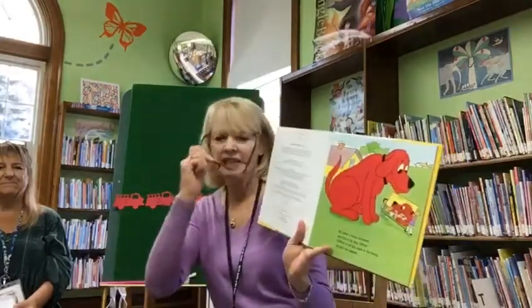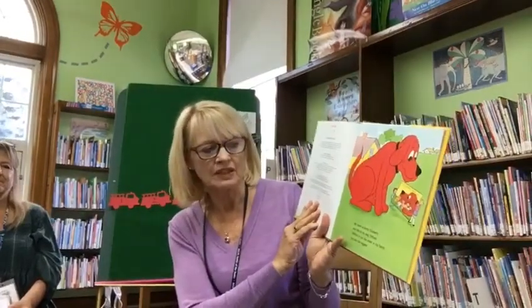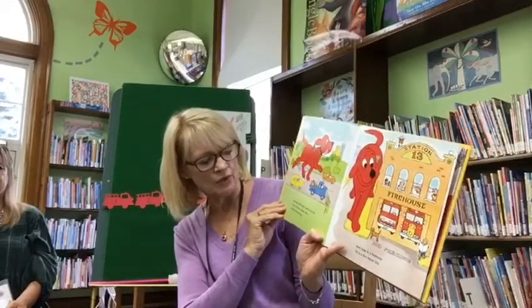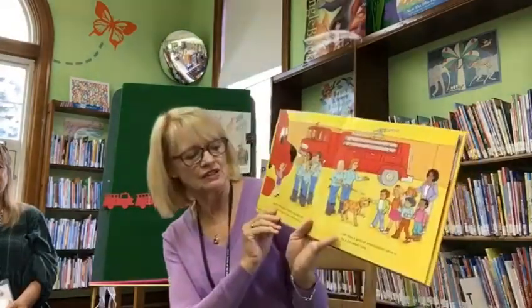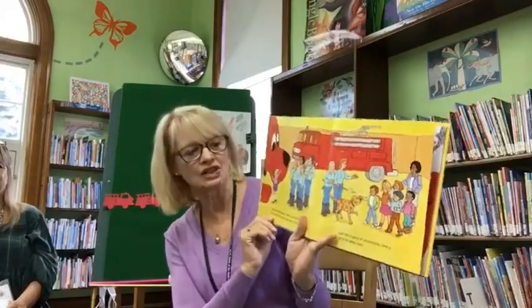My name is Emily Elizabeth, and this is my dog Clifford. Clifford is not the oldest in his family, but he is the biggest. Last week, Clifford and I went to the city to visit Clifford's brother, Nero. Clifford knew the way. Nero lives in a firehouse. He is a fire rescue dog. I asked the firefighters if Clifford could help them. They thought he was the right color for the job.